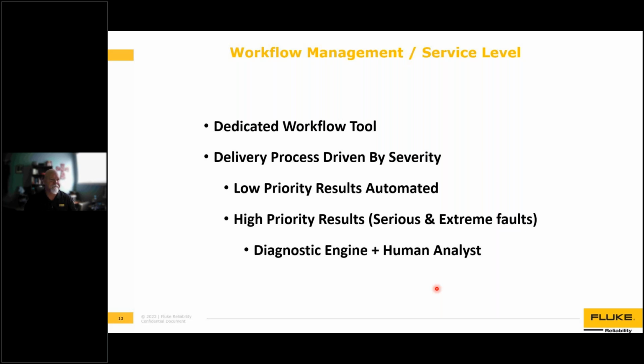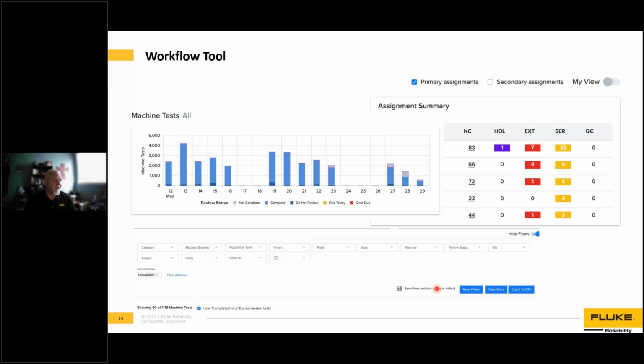what we're doing today. This is a snippet of our workflow tool. Call it a virtual diagnostic center. Data flows in, it gets assigned out to the analyst by workload, what's due on a daily basis, and it's mixed SLAs.